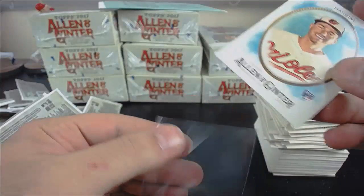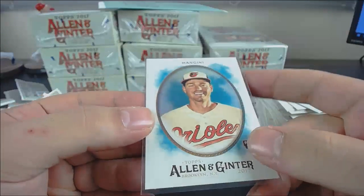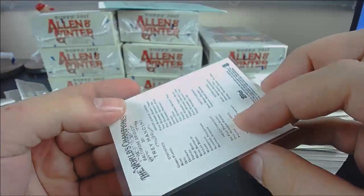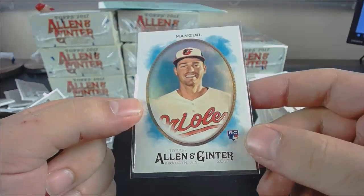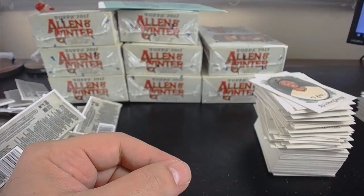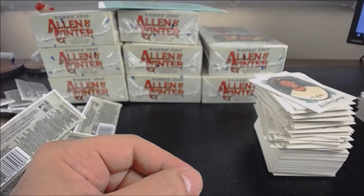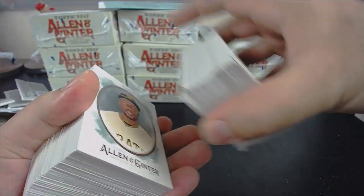Actually, sleeve that. He's doing quite well. And that's a foil short print, so that's a few bucks there. It's not numbered or anything, but that's a pretty nice short print foil at least. Nice hit there for the Orioles. So all of these foils will get sleeved for you guys to differentiate so you don't mix them in with your base.